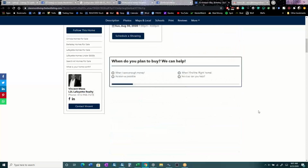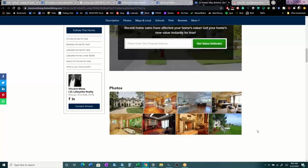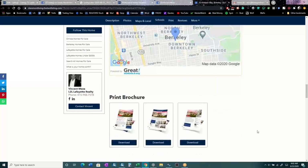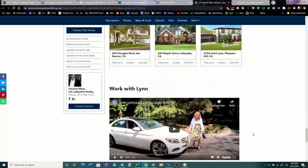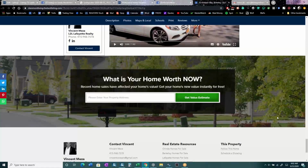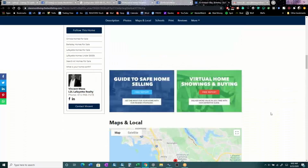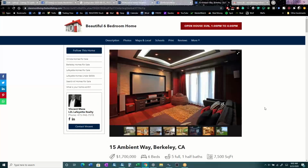But if I scroll down, just looking at the property, there's another graphic right there. What is your home worth? I keep going. I look at the maps and the photos and the other cool stuff. Here are your reviews, got them on Zillow. More listings. You can even have your own video of you, how awesome you are. But then there's this big footer. What is your home worth? So we do this because we know what you know.